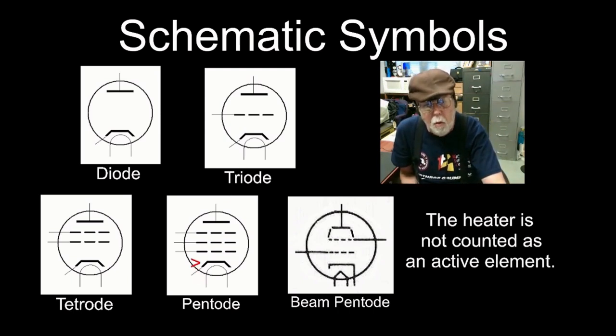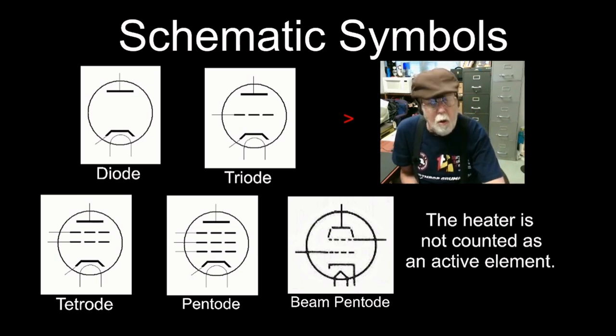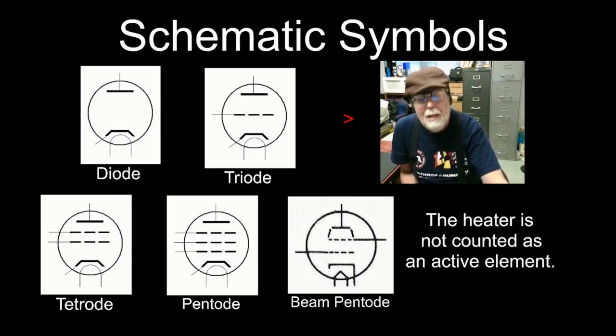The pentode has 1, 2, 3, 4, 5. Pent means 5, tet means 4, and so forth. So if you look at the schematic diagram for your vintage rigs, you're going to see these things all over the place.